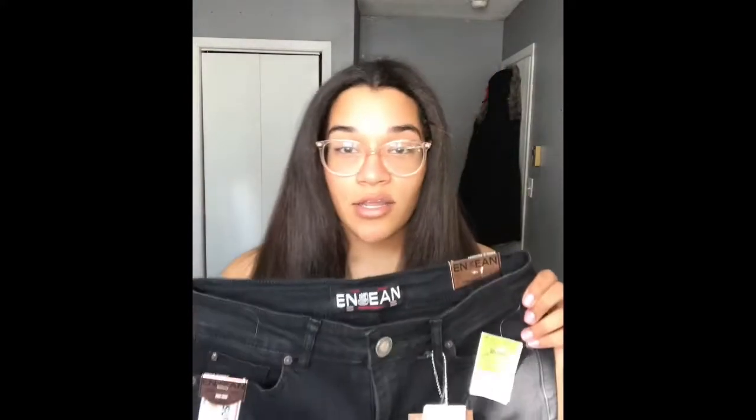Next thing I got were these plain black jeans from Ross. And these were marked down to $11.99. They're nice and comfortable and stretchy too. I just went ahead and paired it up with this t-shirt I got from Ross also. This was like $4.99. So yeah, this looks cute together.